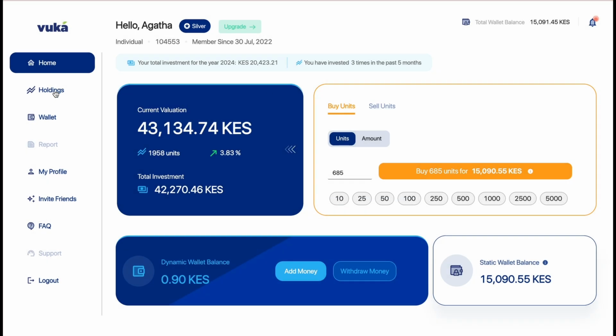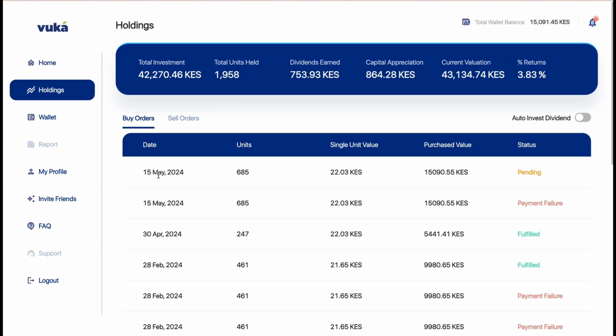And then if you come here to the holdings page, you see that today, on the 15th of May, I have placed an order for 685 units. The value of each unit is 22.03 shillings. Yes, I'm buying them at 22.03 shillings, but when the order is fulfilled, they're going to credit to my account 0.13 shillings for each unit that I've bought. And so the status is pending, because as you know by now, orders on the VUKA platform are fulfilled at the end of the month. So I have to wait until the end of May for this order to be fulfilled, and that is okay.